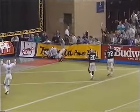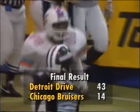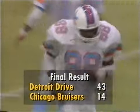Touchdown, Detroit. Yes, caught for a touchdown. Wayne Dixon made the catch. And that score was the last of the day. Detroit missed the extra point. The final result a convincing 43-14 in favor of the Detroit Drive. Three touchdowns, good game, well done.